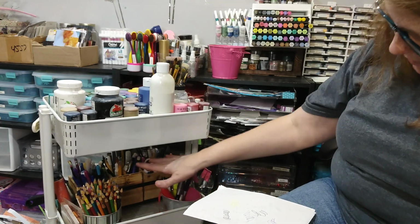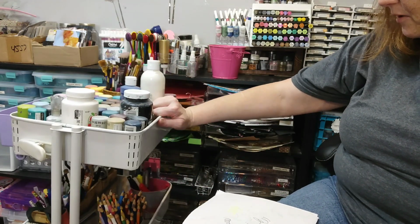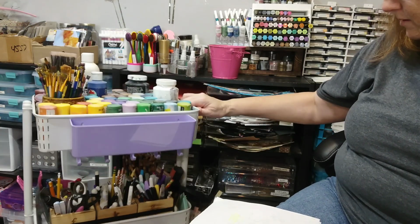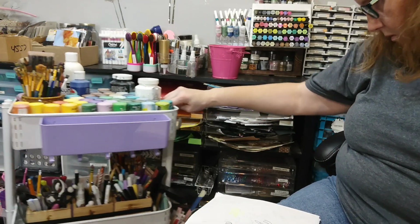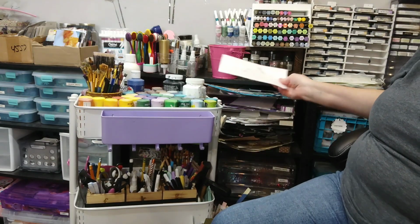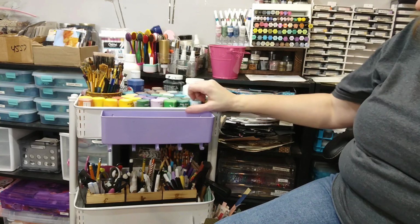Okay, so it's freeing me up some space to clean out my thing over here. I have my paints and paint brushes up here on top. And why is this being all wonky? I don't know. Okay, so we still have 2.5 minutes left.